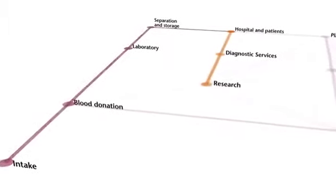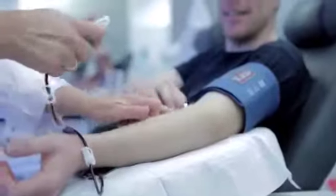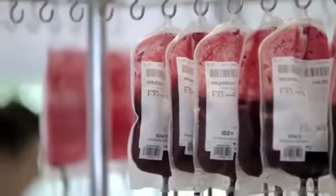This is the journey of donated blood. Sanquin Blood Supply provides all of this within one organization, and that's found nowhere else in the world. It enables us to make optimal use of the donor's blood. We need about 1 million donations per year for blood transfusions and medicine in the Netherlands.